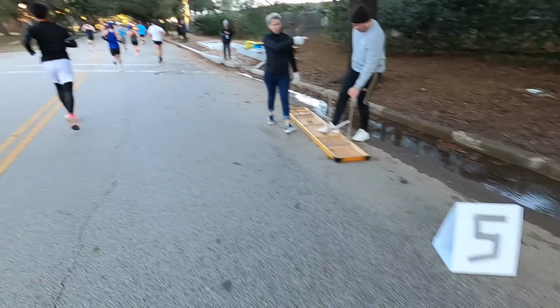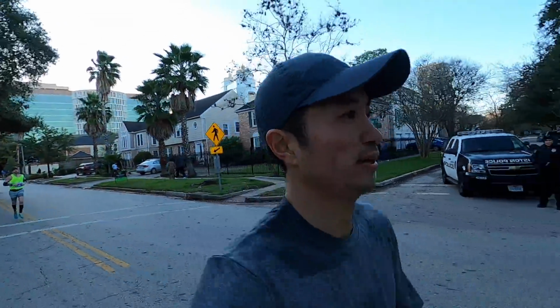Let me show you another clip from the 15K mark. All right, they are packing up the water tables. Means we're at the 15K mark. Feeling good. I've been at the top of my range, about 168, 169 for heart rate, and it's ending up to be a little bit slower than I want, but I think that's the right pace for me for today. Just want to stay the course for now, see how we do.